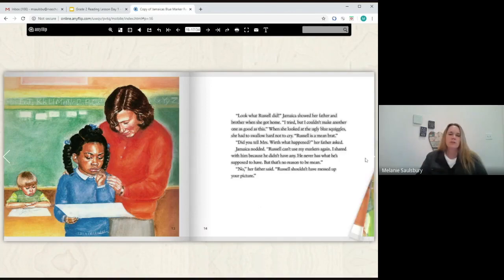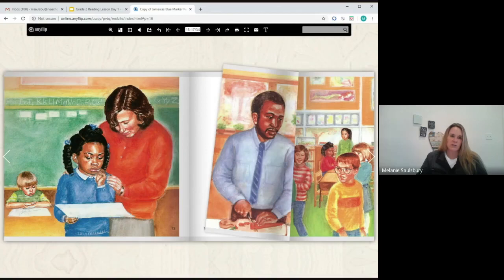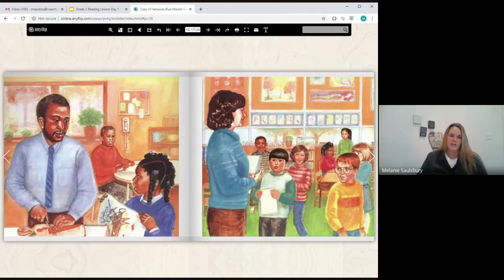I'm going to show you the picture on the next screen, which shows Jamaica speaking to her father and her brother and showing that picture. That's the beginning of our story, and we're going to stop here so that we can continue with our learning objective of asking and answering questions.